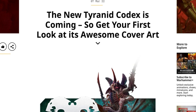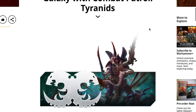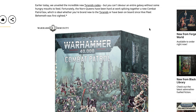Which is Get Ready to Gorge on the Galaxy with a Combat Patrol: Tyranids. So we had a feeling, obviously, we're getting new combat patrols for everyone. They have pretty much removed all of the start collecting boxes. They're basically down to like the Imperial Guard, and this one is pretty much gone now too. So at this point in time, it's pretty obvious that the next combat patrol will be the Guard, but we'll look at that in the future. But here we have it for the Tyranids.